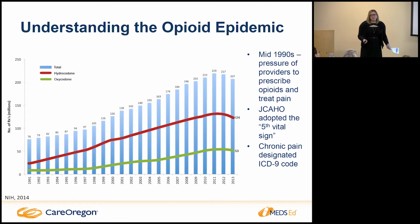So in order to have an appreciation for this topic today, I think we need to have an understanding of kind of how we got to where we are. And a lot of you have heard this before, presented in many different ways, but we'll go ahead and breeze through this real quick to kind of get everyone on the same page. So starting in the early 90s is when we saw the push to start using opioids to treat pain, and prescribers were getting pressured to treat pain with opioids.